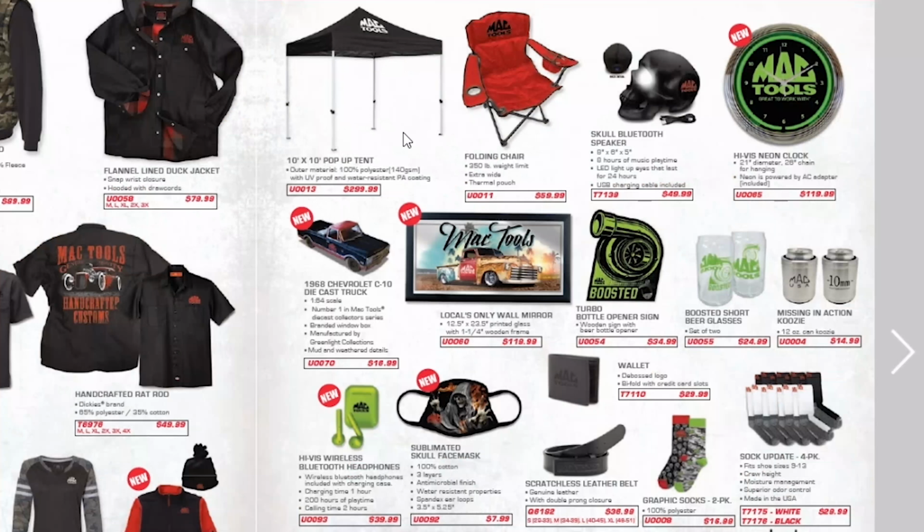Up here we have the 10x10 pop-up tent, the Mac Tools folding chair, the Skull Bluetooth speaker. I bought this. I own it. I dropped it, shattered it. $49.99. You know, it works pretty decent, but in my opinion, you would be better off just to buy a sound bar, honestly, for that price. But if you like it, if it looks cool, I mean, it does look cool. So if you're into that, like I was, then $49.99 for you.